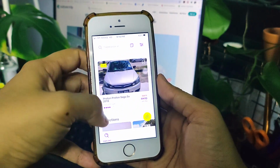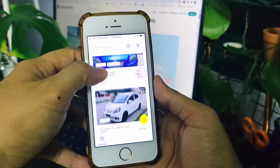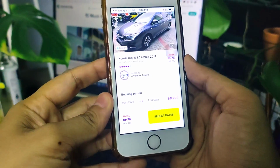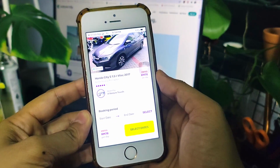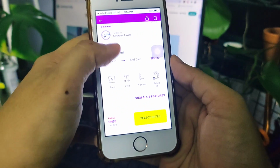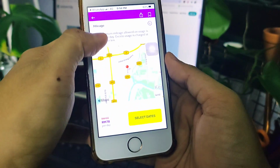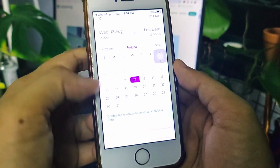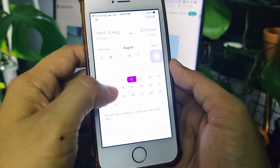So here are my options. There are many options you can pick from. So for my trip to Penang, I'm picking this Honda City, an auto car. It's a 4-seater, and I'm gonna have it delivered to my house on Wednesday and picked up on Sunday.